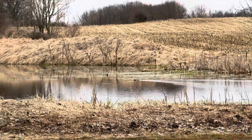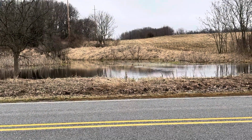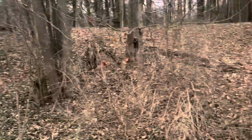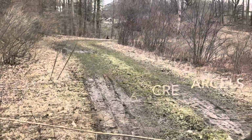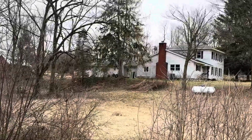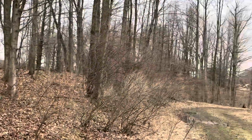There's a muskrat across the road from this property. Might be a beaver. All right. Here's the entrance. There's a house up on this hill. I'm gonna go ahead and walk back here.